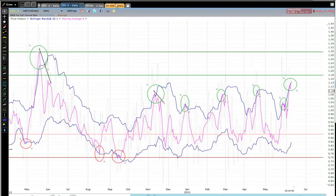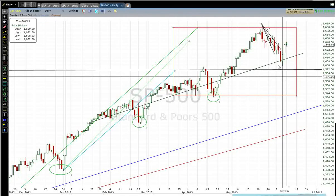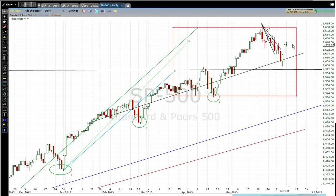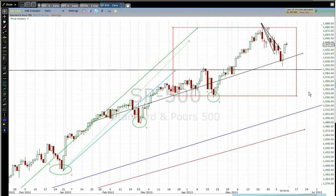Let's move to a chart of the S&P 500. If Friday's low holds on the S&P 500 here at around the 1600 level, and prices maintain above that, I think we need to give the upside the benefit of the doubt. However, if after this significant rebound, after the put-call ratio and the VIX spike significantly, we do see prices come back down below Friday's low, then I do believe we would be likely to experience some significant further downside.